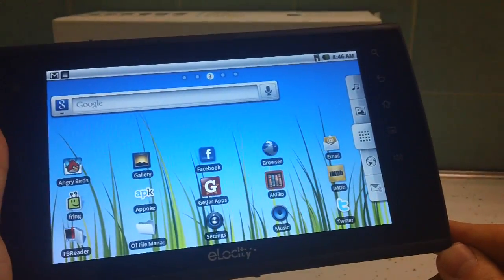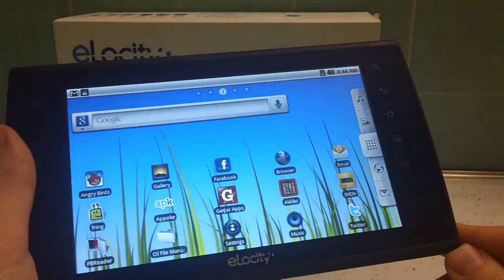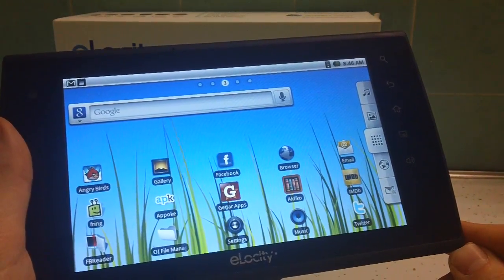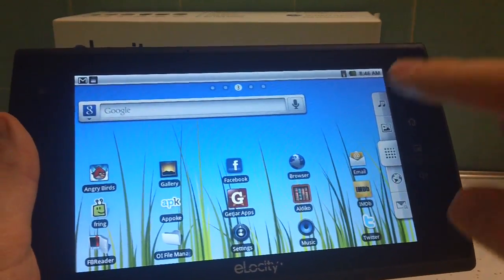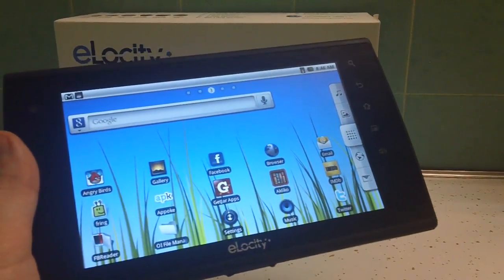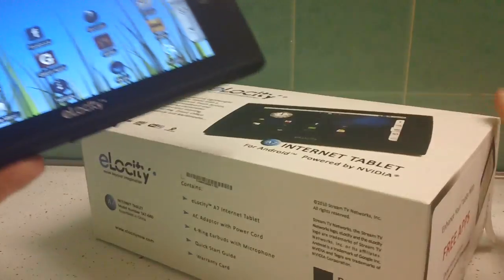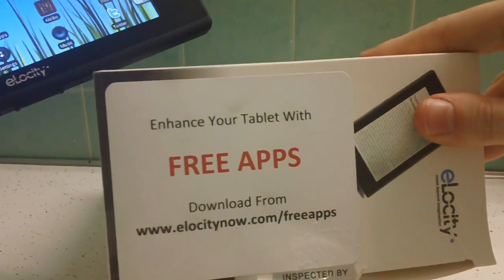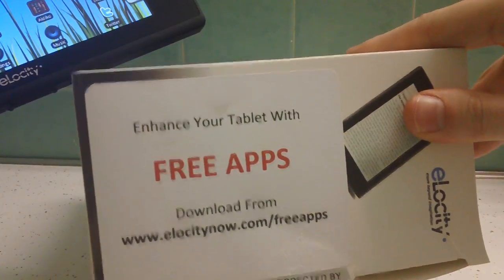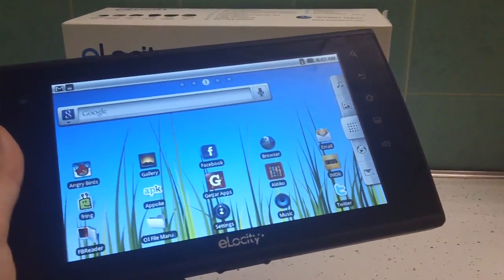And then you can always sideload apps either by connecting this to your computer through USB or using the micro SD card. So there are two ways to get them. They do give elocitynow.com as their website. You can go there, and they do have some apps that you can download right on there. Actually, it says it right on the box here, as you'll see. Get some free apps. Go to elocitynow.com/freeapps, and you can get some of those apps.